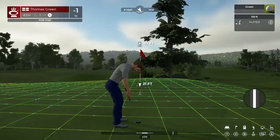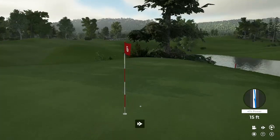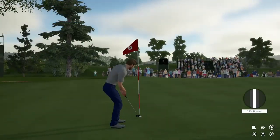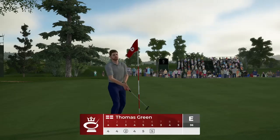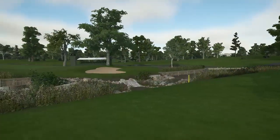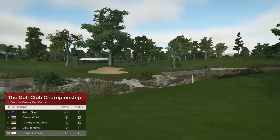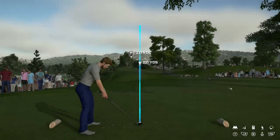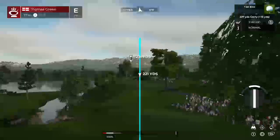13 feet to the cup. It was on a good line. Bogey putt coming up here. Job done. Let's head to the next. So after that hole, he's now up to even with the card. Let's see what happens here on the 7th.